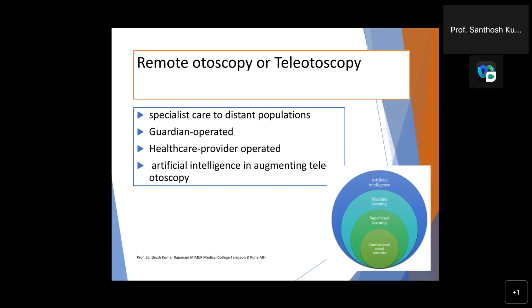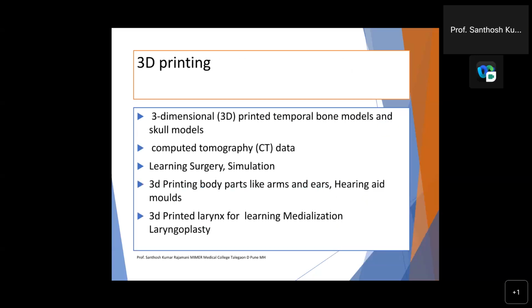One is your guardian operated, second is your healthcare provider operated. Guardian operated is where the patient himself does the otoscopy. Second, healthcare provider operated is where the primary health center doctor or the staff nurse does the otoscopy. Again, artificial intelligence can be used for augmenting this teleotoscopy. So teleotoscopy, just an introduction.